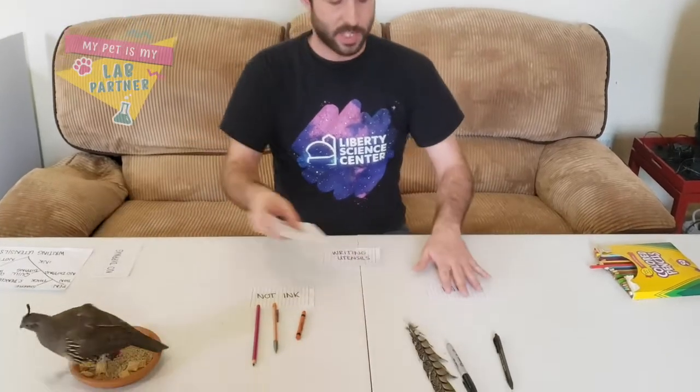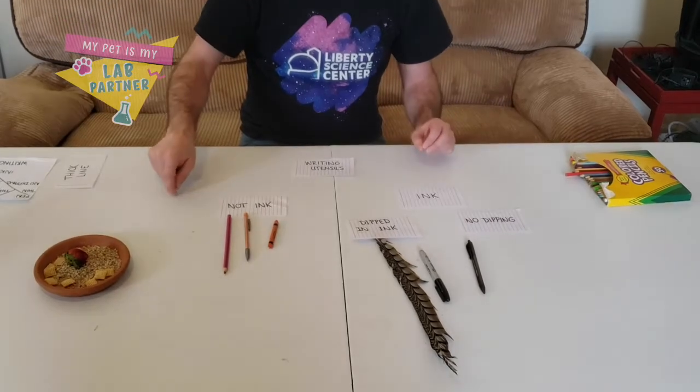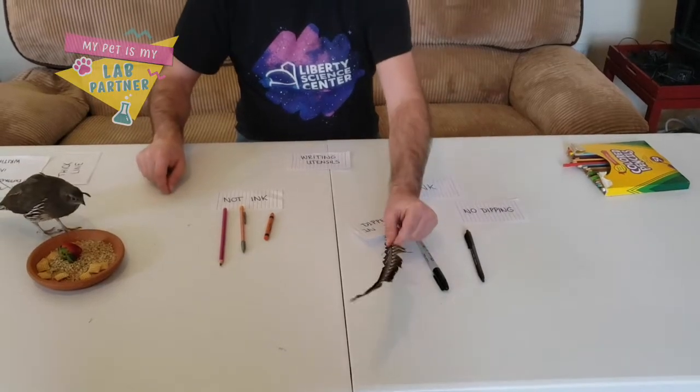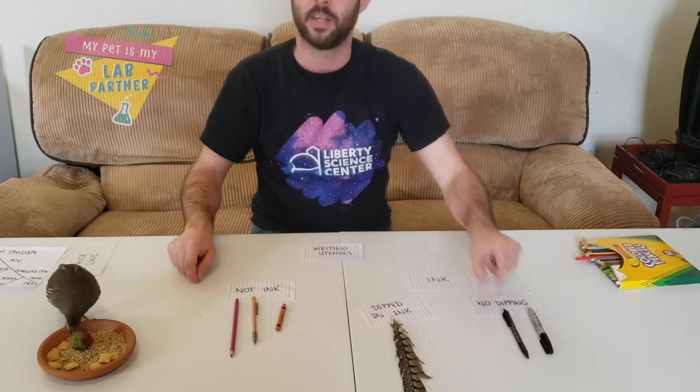Now let's take a look at the ink. We have ones that are dipped in ink, and ones that are not dipped in ink. You want to help us classify some inked pens, Colonel Quail? I think she does. So our quill gets dipped in ink, while our marker and our pen do not.